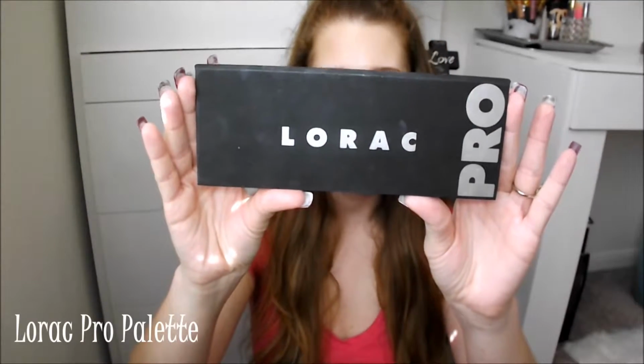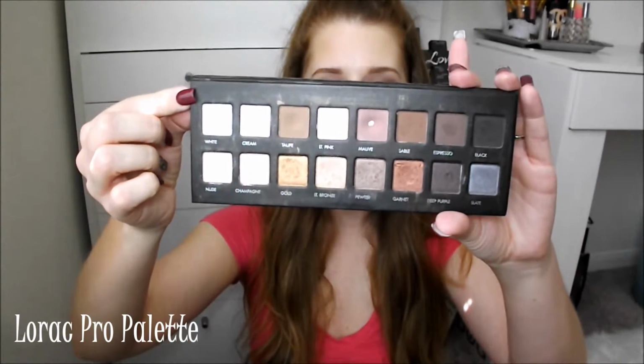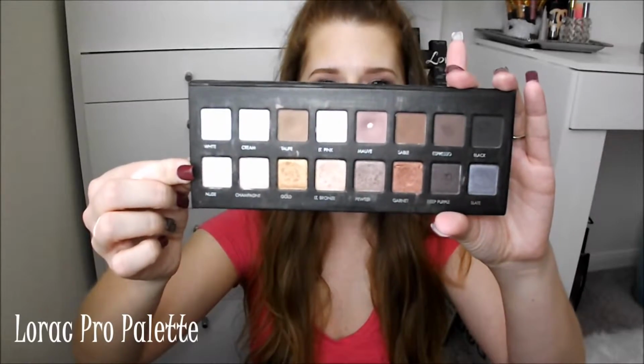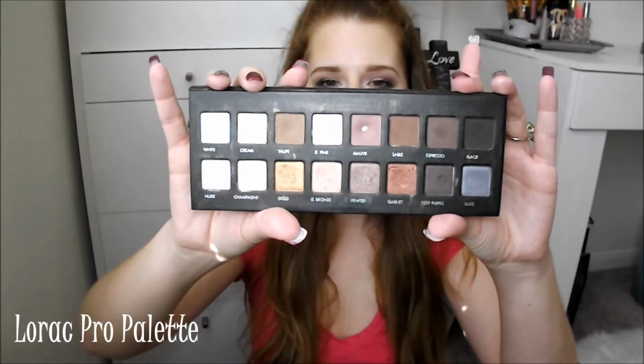Next up is an oldie but a goodie. I have brought back my Lorac Pro palette. I love this eyeshadow palette. I love the Lorac Pro palettes. I have the first one and the second one. I really love that they have a whole row of mattes and then a row of shimmery shades. And as you can see, I have hit pan on mauve. This is a great eyeshadow palette to create many looks with. It really has a lot of versatility and it's great for traveling too because it's very thin and sleek. So I've been using this palette a lot in the month of January.